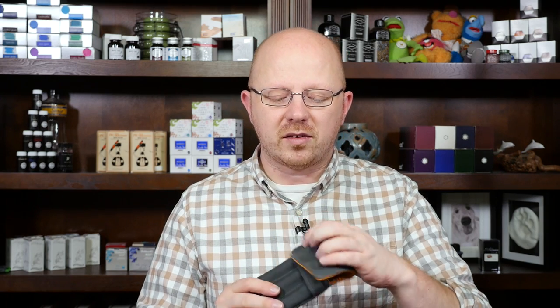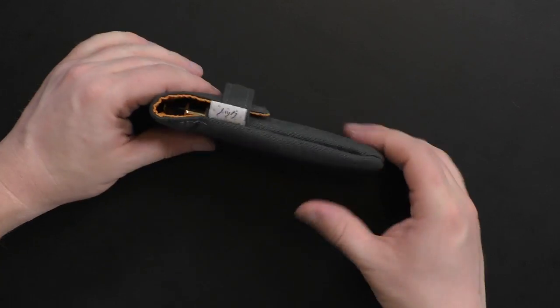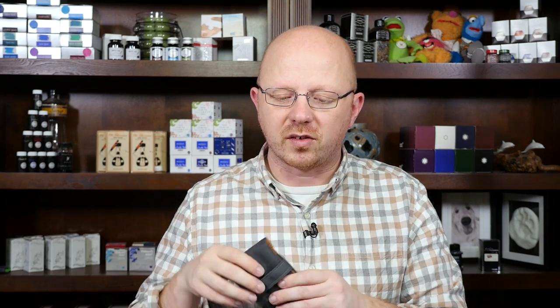I like it because it's very small. It's very narrow, so it just slips right in. I've got a nice leather shoulder bag for my laptop and my notebooks, and so this just slips right in one of the pockets in there. The pens are protected enough.